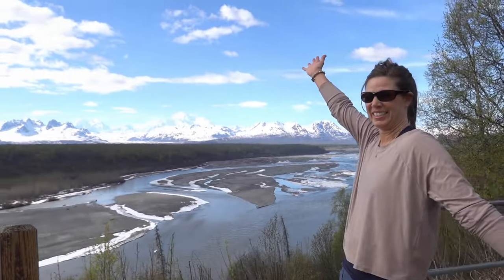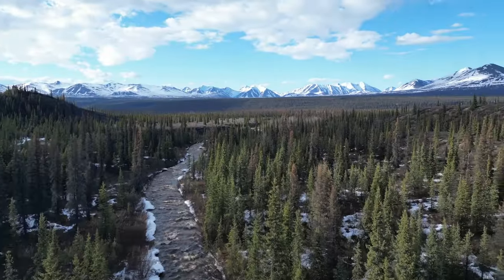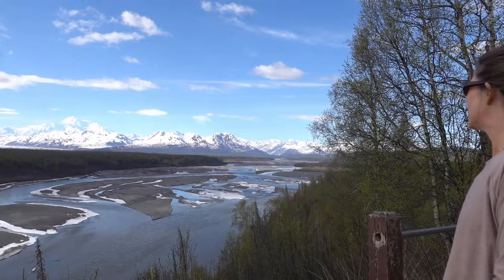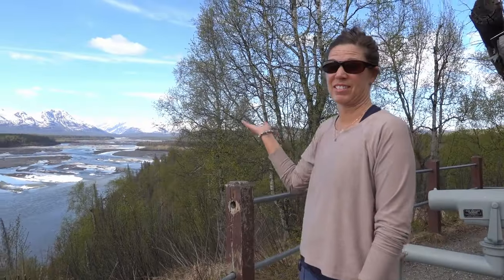That is the mountain called Denali, the Alaska Range. You're looking at the Denali State Park, a little bit different from Denali National Park, which is on the other side of the mountain. And that's where we're headed, to the other side of the mountain. What do you think, honey? Stunning. Stunning.